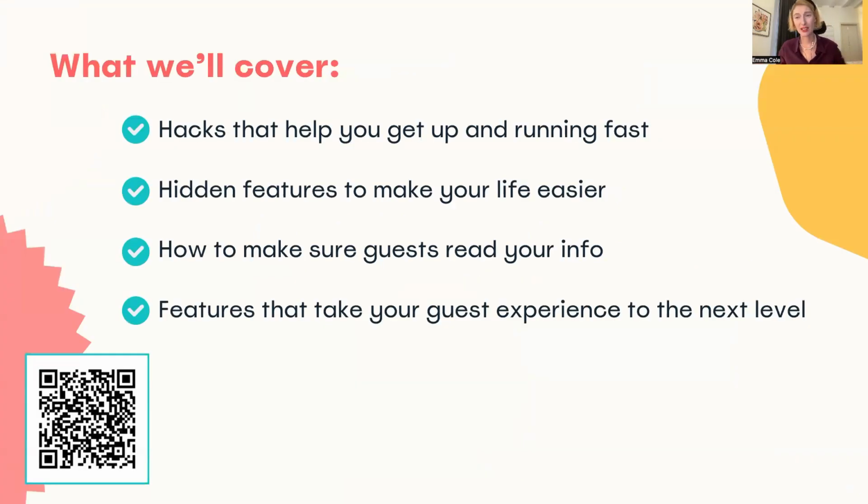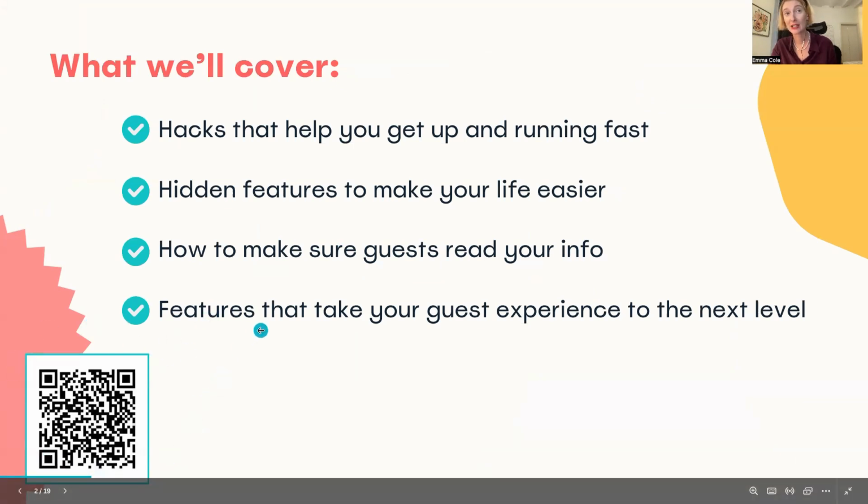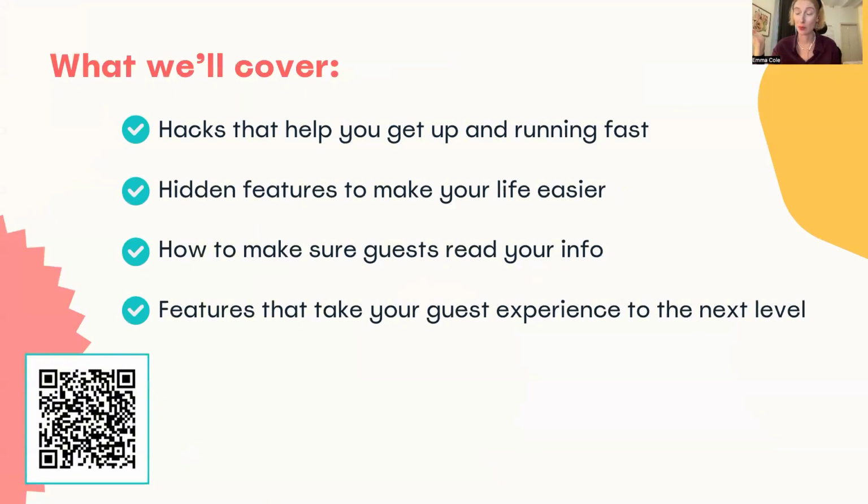If you're a bit tired, you've had enough, and you know all about guidebooks, and you're thinking, Emma, babe, I'm not that interested, that's fine. Scan the QR code on your screen here, and you can sit back, relax, and look at a lovely Touchday guide to the city of Barcelona, which is where I live. You can have a little holiday daydream and plan your next trip. So don't worry about it. Just have a chill.